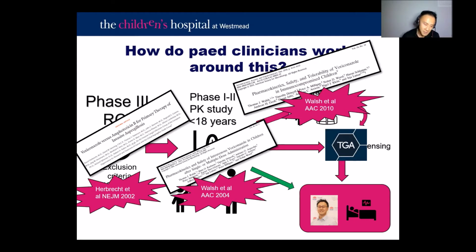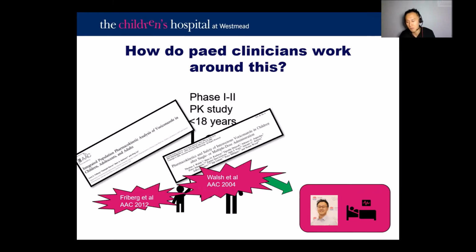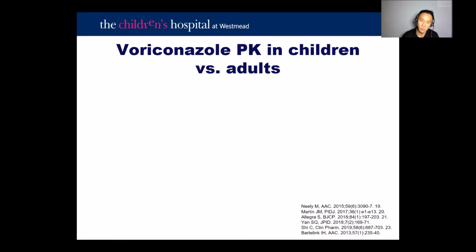But as you can imagine, from the initial randomized controlled trials in 2002, it took a really long time to get to that TGA approval and really strong evidence to show that it was safe. So what were us pediatric clinicians doing in the meantime when we've got our child with pulmonary aspergillosis? Are we going to give arguably more nephrotoxic, expensive, less efficacious drugs for this type of severe infection associated with high mortality? So we're having to use these phase 1-2 type of trials. And there were subsequent trials that were done later that I can talk about and unpack. But this is where we use these PK studies and we use therapeutic drug monitoring as our quality assurance.